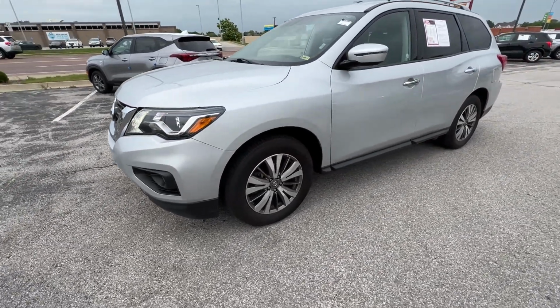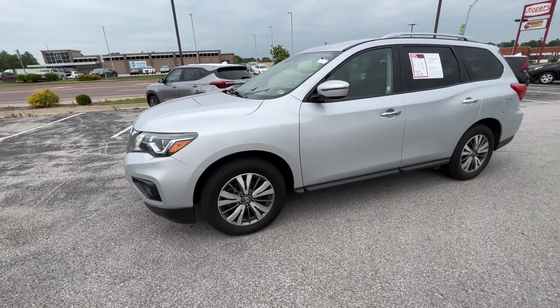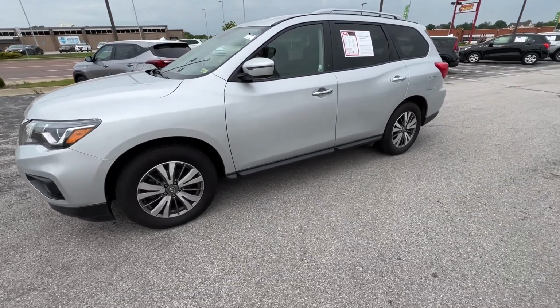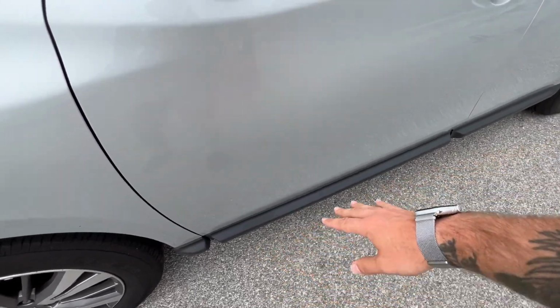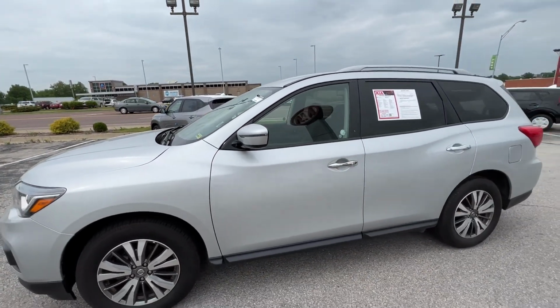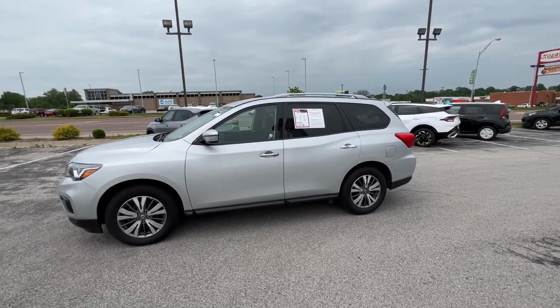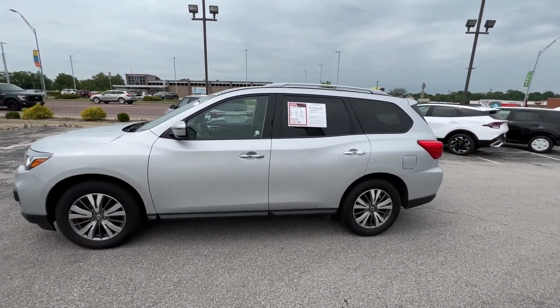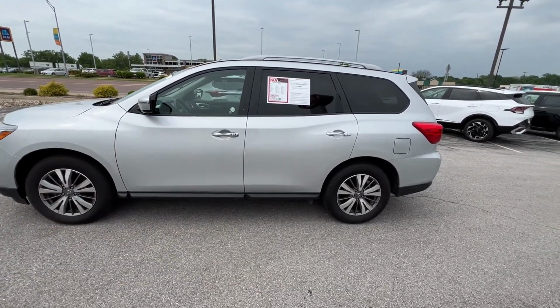Wrapping around to the side of the vehicle, we've got an 18-inch two-tone alloy wheel set. Got some nice body side molding down below, protecting the doors for when those fully swing open. Turn indicators on your mirrors. We've got a rail system up above for some extra cargo capability. We've got keyless entry on the front two doors, along with some nice chrome accents there.